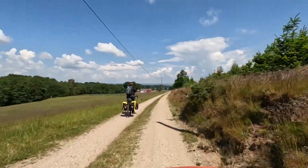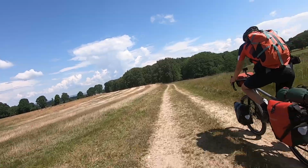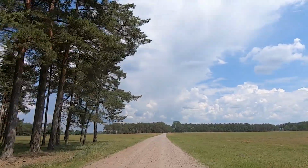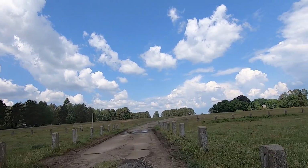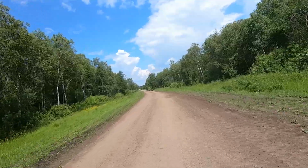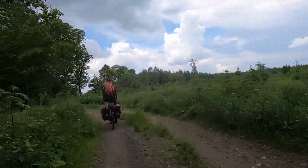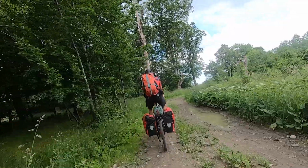We ride through a military domain that is one of the largest and most important training grounds for the Swedish army. It is used for a variety of exercises, including armored vehicle maneuvers, infantry training, and live fire exercises. The training ground covers approximately 10,000 hectares and is made up of a variety of different terrains, including forests, fields, and wetlands. This makes it an ideal location for training soldiers in a variety of different combat scenarios.